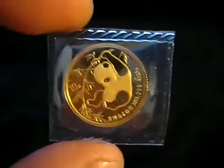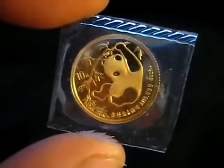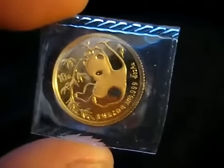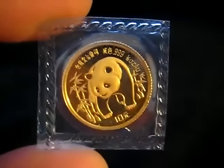Here's the 1985. This is one of the highest mintages of all the pandas, and this is probably the one most commonly encountered at your local coin shop or bullion dealer. There's the 1986. These coins vary in price.